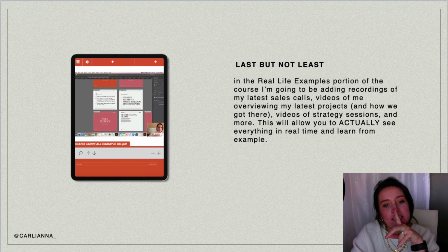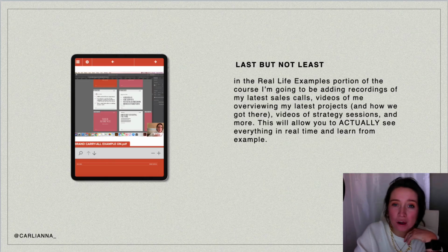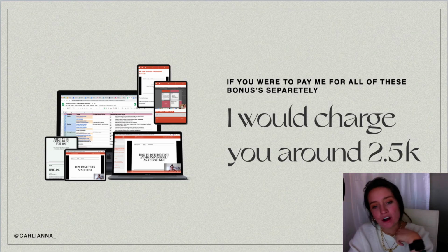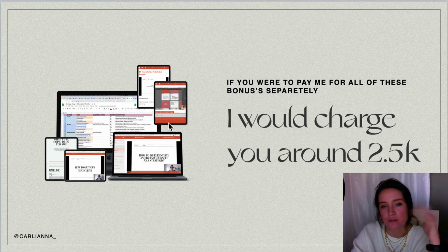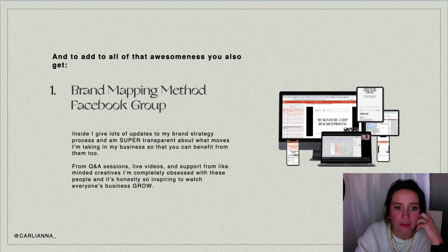Okay, and then last but not least, in the real life examples, I walk you through me actually doing strategy sessions and things like that, so you don't have to wonder what it actually looks like. And if you were to pay me for all these bonuses separately, I would probably charge you around $2,500. So just so you know, that really is what it is worth.